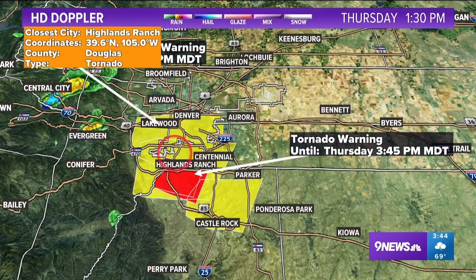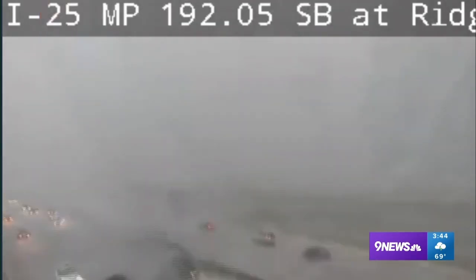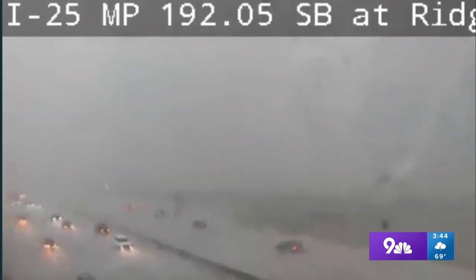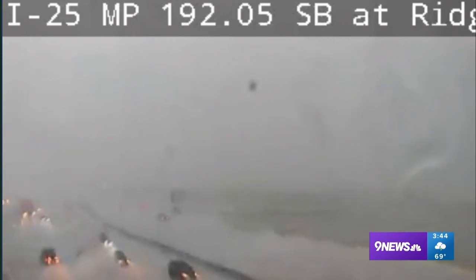Some new views of this storm. We'll go with our CDOT camera here. This is at I-25 and Ridgegate, over the South Metro area. Torrential rain coming down. The evening drive is just getting underway, and it's almost impossible to navigate I-25 right now. There is so much water on the roadways. The visibility is so low.